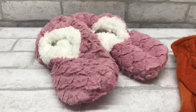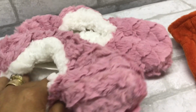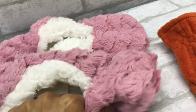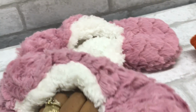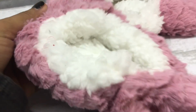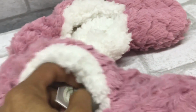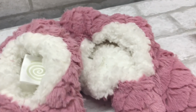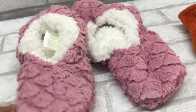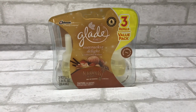So I got these. They are so cute. They are just this fuzzy, blush pink, furry stuff. Everything looks like it has fairy dust on it because of the ornaments from the bag, but it's a really pretty set of slippers, and there's a tag in here. I'm not sure what brand that is, but the slippers are adorable, and I cannot wait to slide them on my feet.